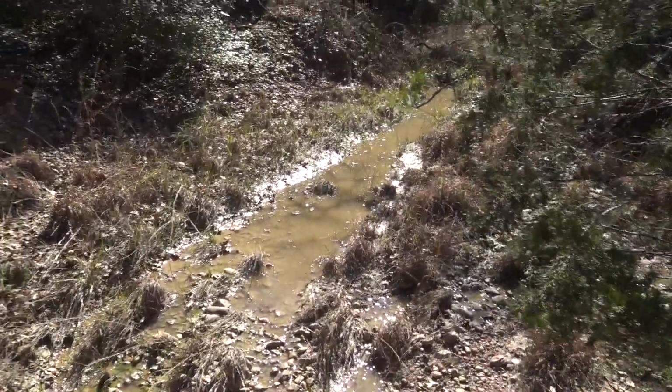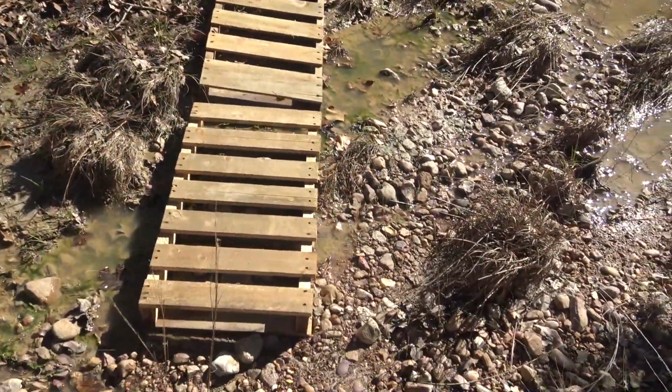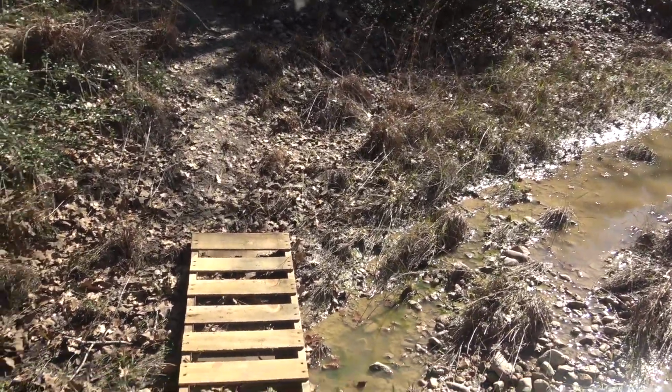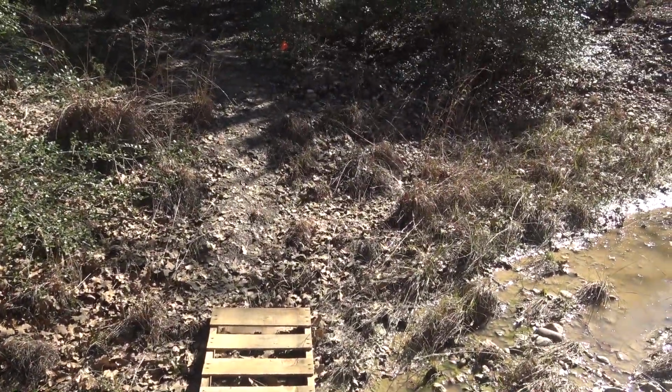Another spillway, subject to flash flooding, and another reason not to really invest too much in a crossing here, in case it gets washed away. Mounting it as such, you can just literally pick it up and bring it back.